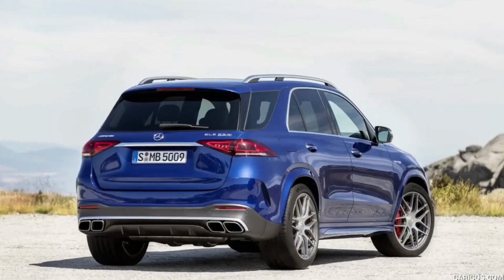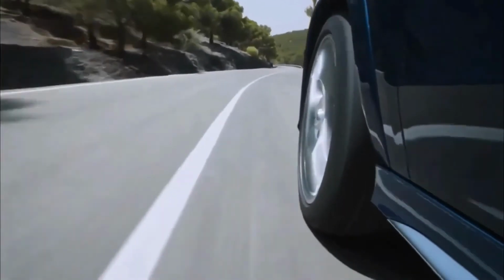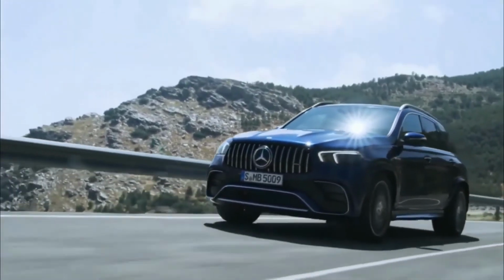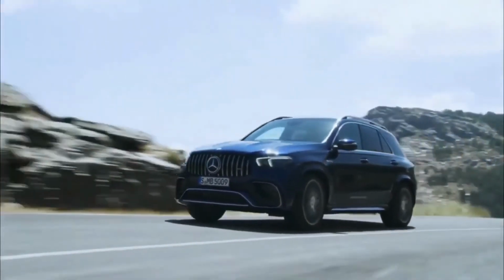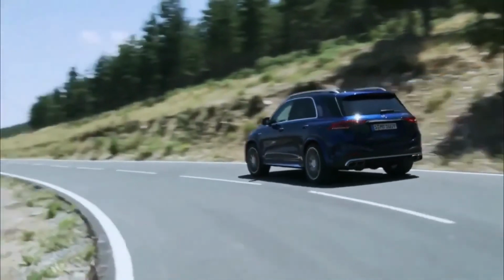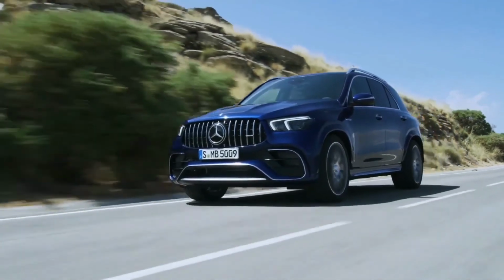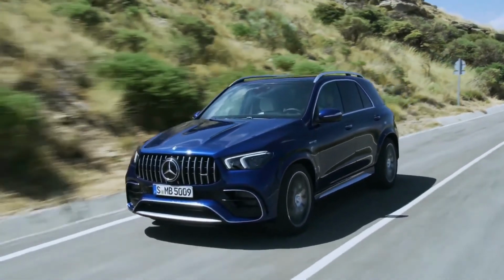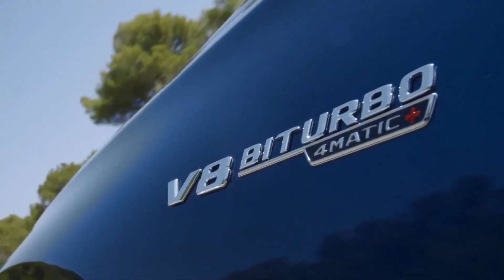Tell me, this one or the E63S AMG? I don't want to decide just now, because I love them both. The E-Class is a more sporty and meaner version, but I like the big fat show this GLE gives you. Plus 3.8 seconds from 0 to 60 is top of the range. I don't know.